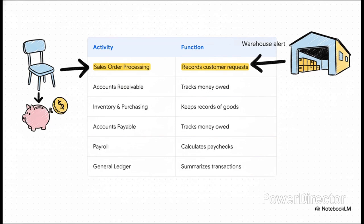So where does Jane's chair order fit into all this? Well, it gets logged into the accounting TPS under sales order processing. And boom, that one little entry kicks off a whole chain reaction. The warehouse gets an alert to ship the chair. The accounts receivable department starts tracking Jane's payment. This right here, this is the very first digital footprint of our single sale.